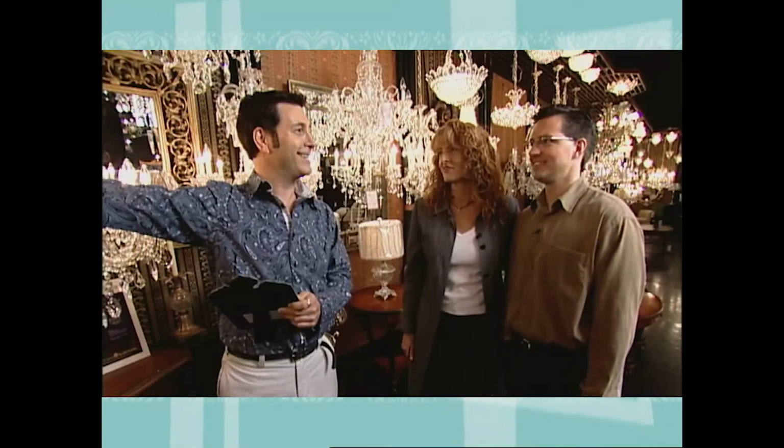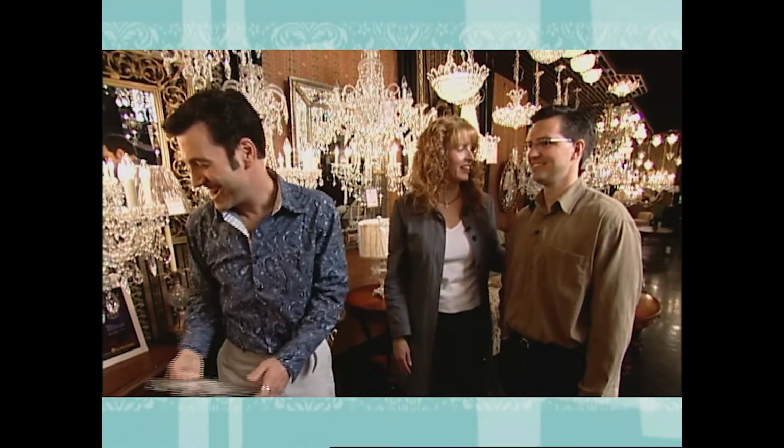These are Venetian mirrors. Hideous. Okay. Be nice, honey.